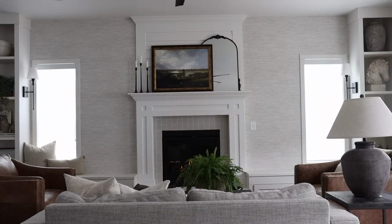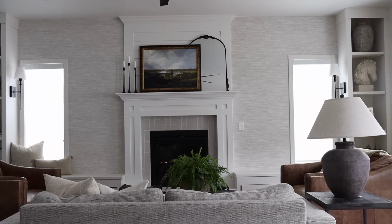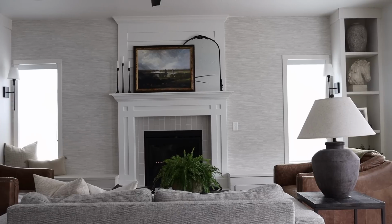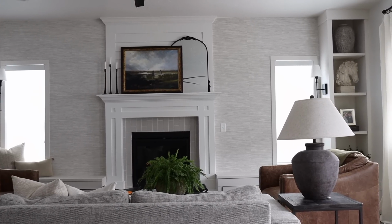For my own home, my focal point is the main wall in my living room where we added our built-ins and where our fireplace is located. Our fireplace is the main focal point of our living room, and I absolutely love it.